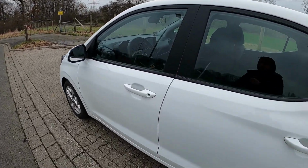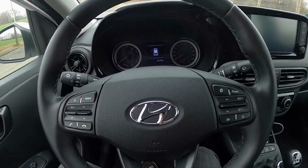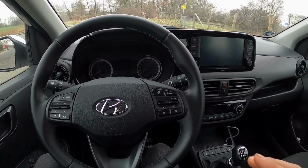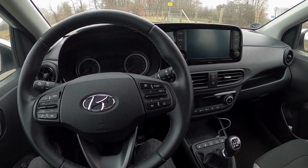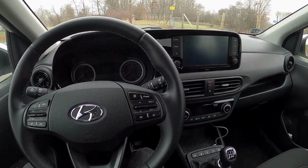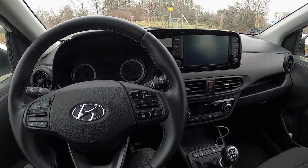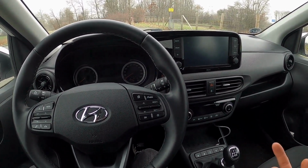So let's take a look at the interior. You see, I got the touch display because I have the trend edition. In the basic version you don't have any radio at all, but you have the option to put in a normal radio. In the trend edition you have this one, and in the style edition you have an upgraded one with in-car navigation. This one only has Apple CarPlay and Android Auto, but I only use Google Maps, so I don't need the big one.